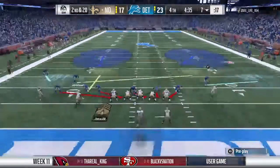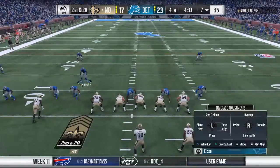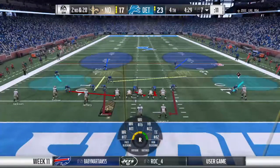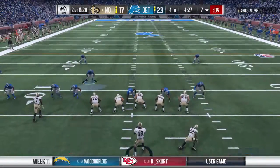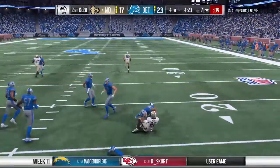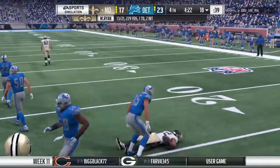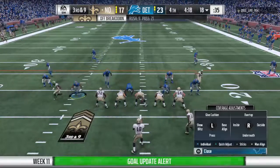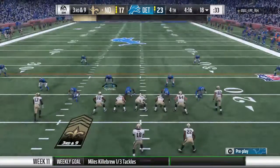The motion man here, Flainer. On 2nd down, here's Ryan. He goes underneath to Ingram. And he'll be a couple yards shy of the 20 at the 18. They get 11 back on that one. It leads to 3rd down.